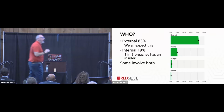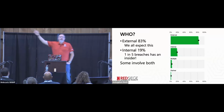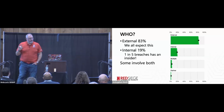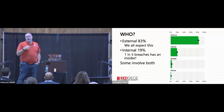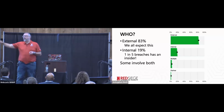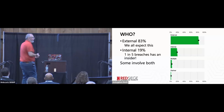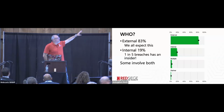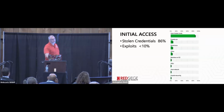Now, if you're any good at math, you're like, wait a second, that's more than 100. There are some where we have a little bit of both: insider plus the outsider. And it could be that the internal person is selling access to some sort of ransomware actor. This 1 in 5 number surprises the heck out of me, right? 1 in 5, that is an absolutely massive number. We'll talk more about that a little bit later.